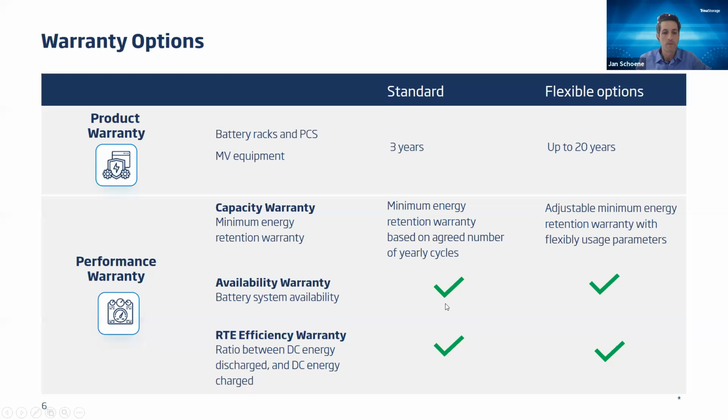To make a real solution out of it for our customers, we are wrapping our products with a solid and flexible warranty package, which is backed by our suppliers. Herein, we are offering, for example, a product warranty on a component basis, flexible up to 20 years. And in terms of performance warranty, which consists of a capacity warranty, warranting the energy retention, a power availability warranty on the system level, and finally also a warranty of the round trip efficiency. All these warranties are at or above industry standards, and we're offering full flexibility for our customers. Next slide, please.